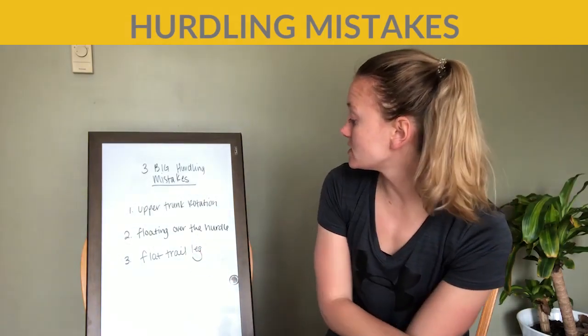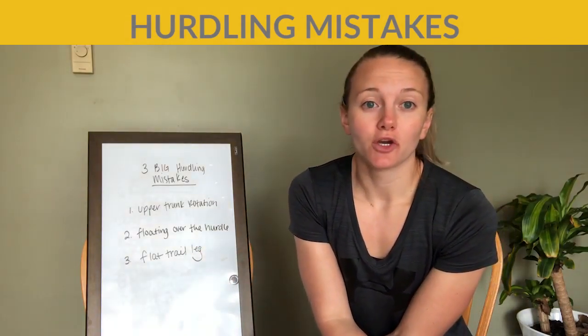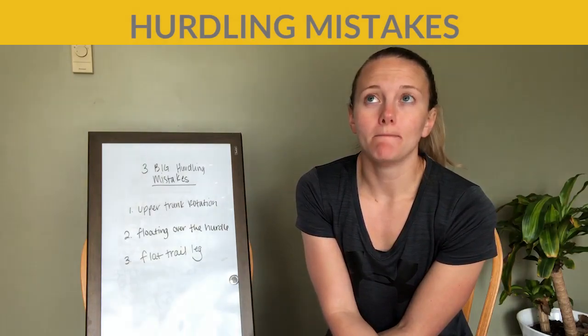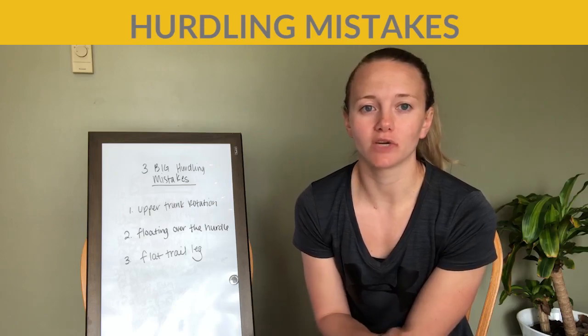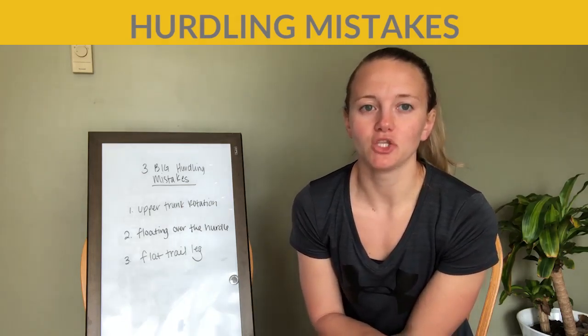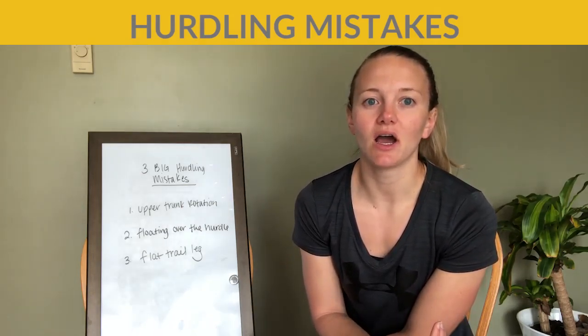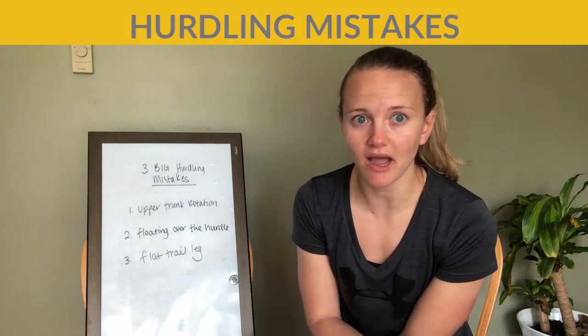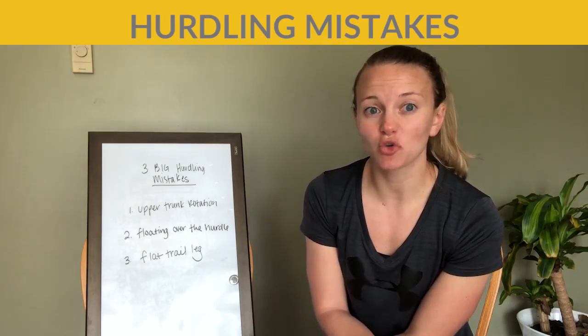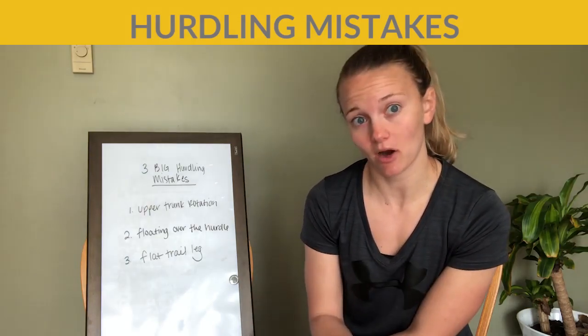The next one is floating over the hurdle. A lot of athletes think the only goal in the hurdle race is to get over the hurdle, but you need to be over the hurdle and get down as quickly as possible on the other side, because you're a lot faster when you're sprinting and not floating in the air.